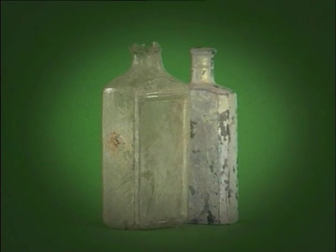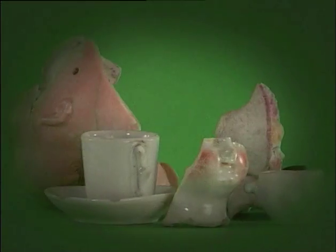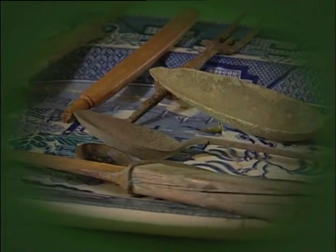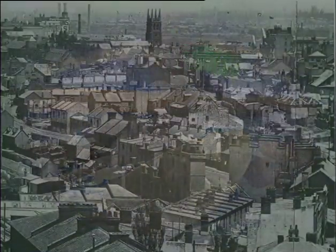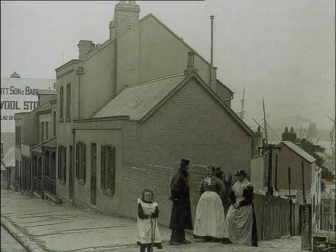Women had nice scent bottles. We found the decorative glass tops that had snapped off the bottles. The little girls had tea sets for their dolls. They used to collect shells and bits and pieces of coral for the shelves and for the mantelpiece. They had good crockery, they had nice glassware, they had bone-handled knives and forks. So they were middle class, but they lived in very cramped conditions.